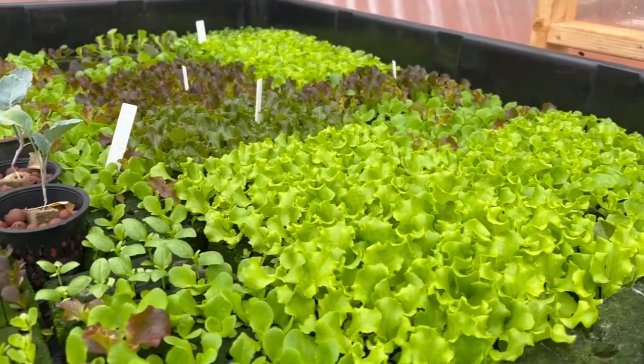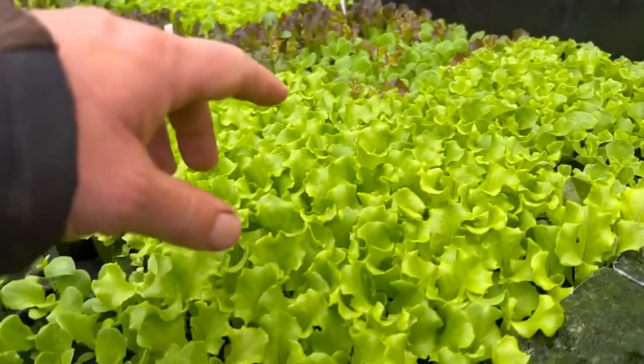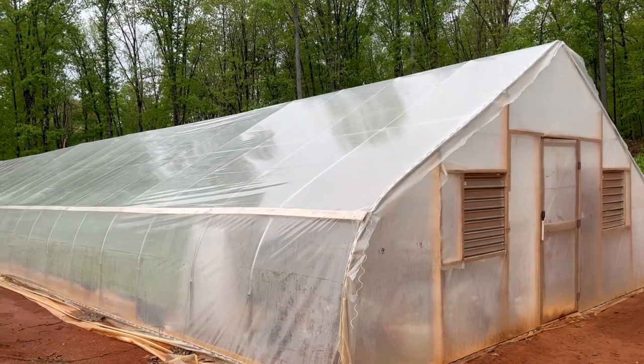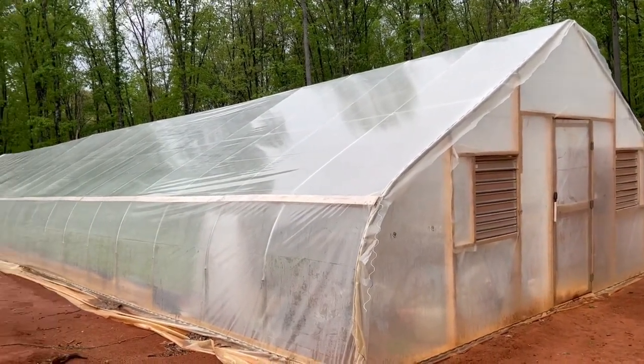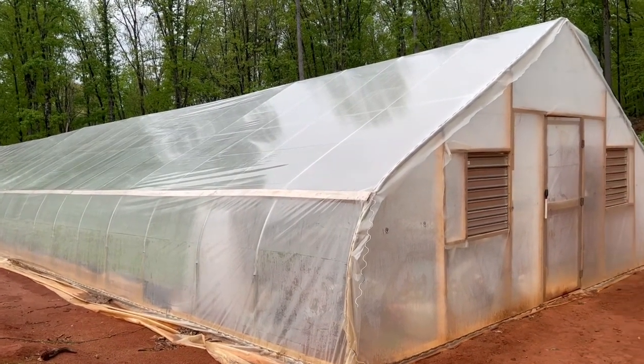A flood and drain system is working great. Too good almost. These guys are growing too fast. So it's been raining all night, but what I love about the greenhouse is I can go in there and I can work, and it's dry, and so I can harvest in the rain without having to worry about what the rainwater is doing to the produce.